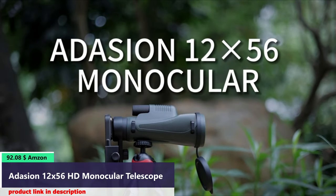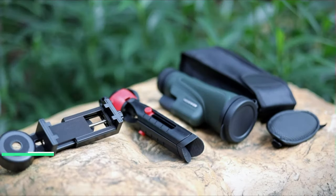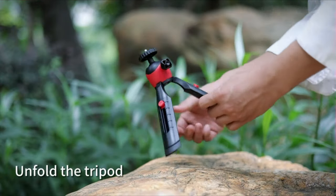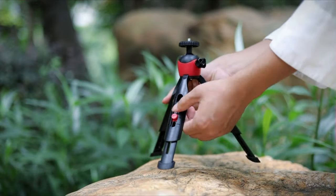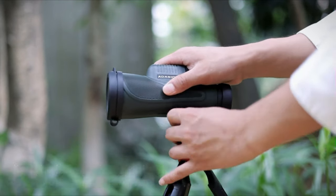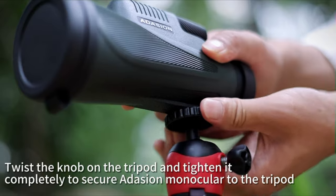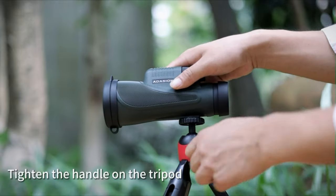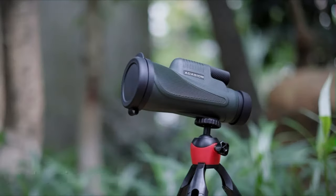Observe with exceptional clarity using Adasion's 12x56 HD monocular. 21mm eyepiece provide high definition, super bright views, and clear vision in low light conditions. Enjoy vibrant and sharp visuals with the Adasion Monocular's Bak 4 Prism Lens and FMC coating. High-powered monocular telescope provides 12x magnification with 56mm objective diameter wide lens.